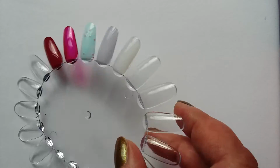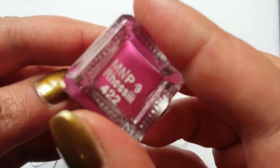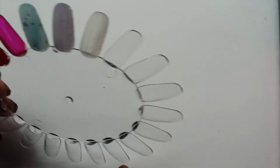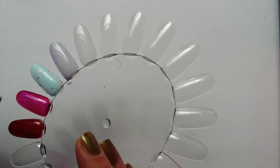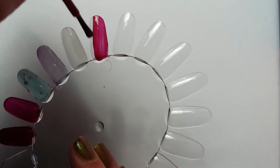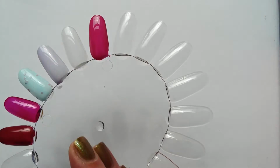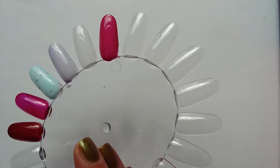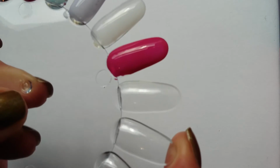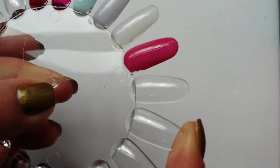So the next one we're going to get to is a matte polish, and this is Barry M Matte Nail Paint, and this is Rosalie. And again, with mattes, they tend to dry very quickly, so you've got to be quick. This one's not too bad actually, it kind of goes on like a cream. It's not too dry and chalky, but it does dry to this matte finish, which as it dries you can see it's starting to get this dull finish, so the shine disappears.